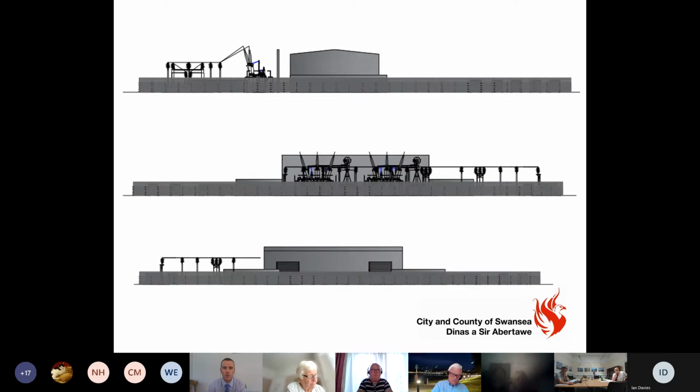We've also got conditions for historic environment mitigation and protection of the water main, and there's considered to be no impact on neighbours, subject to a condition regarding noise. So the recommendation is for approval, subject to conditions. Thank you, Chair.